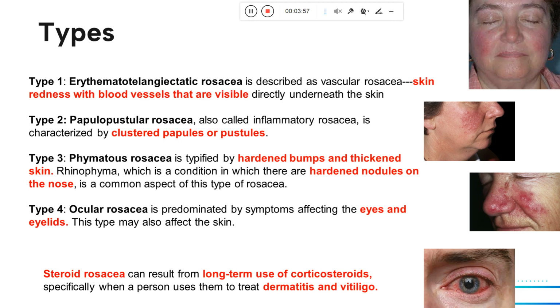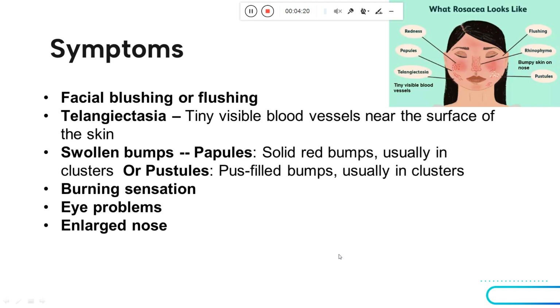But now there is even something called steroid rosacea, where due to long time exposure to corticosteroids, so basically when somebody is getting treatment for dermatitis or vitiligo, the doctors usually recommend some kind of steroids, but long-term usage of these steroids has led to a side effect like steroid rosacea, which is commonly seen in the nowadays scenario.